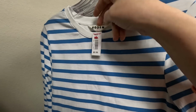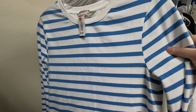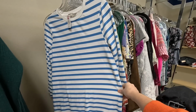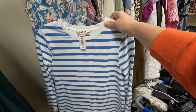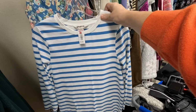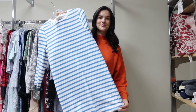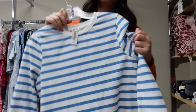So another piece from Boden, this one is $6, and this is a size 6 long, and I do really like to pick up long and tall pieces from Boden. This one is a really just classic kind of striped knit t-shirt dress with long sleeves. I do feel like this is a good kind of dress to have for fall and winter time just because it is long sleeves and you can wear it with some boots. And I'm gonna have to check up comps, but I'm gonna probably price it for around $40.